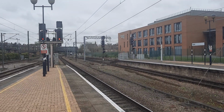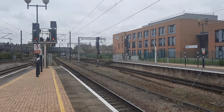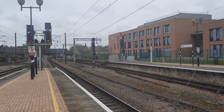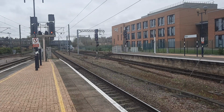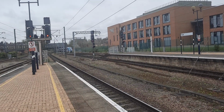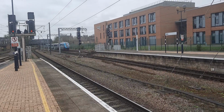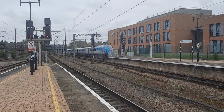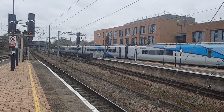And now coming in is a TransPennine Express Class 802 running from Liverpool Lime Street to Newcastle. Worked by 802-205.